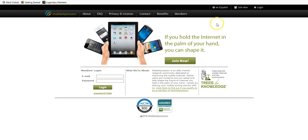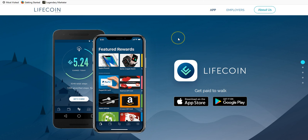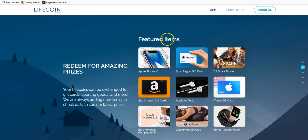Alright, so the next one I have here for you guys is called Lifecoin. And this one is pretty simple, guys. You're getting paid to walk, which is what you do every day anyways. So it's real easy, guys. Just install the app on your phone, start walking, start collecting points, and redeem those points for cash or gift cards.